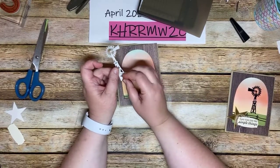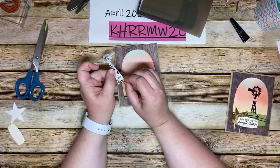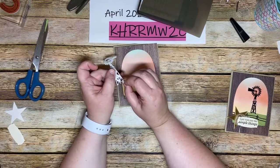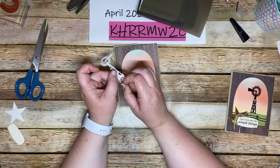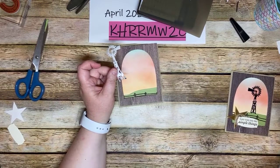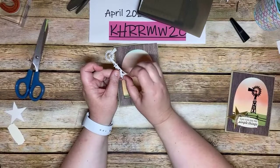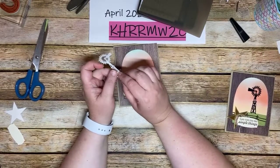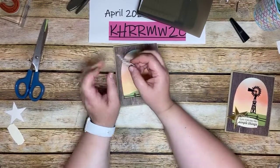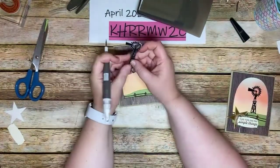All right, it's gonna take me just a second. Sorry guys, I probably should have done this before I went live. Okay, but you get to see how it really works, right? Now, if you cut this out without putting the foam adhesive on it, it cuts out completely perfect. All right, I'm gonna grab my take your pick tool.